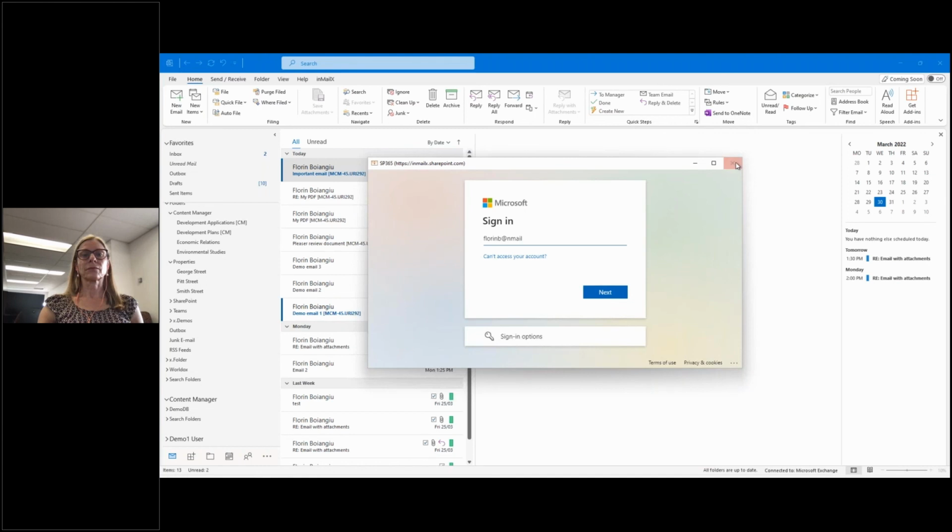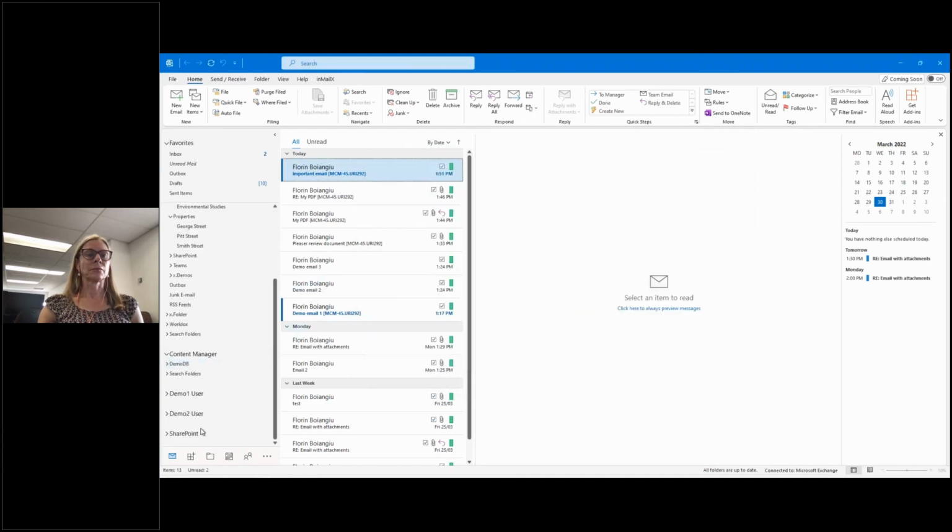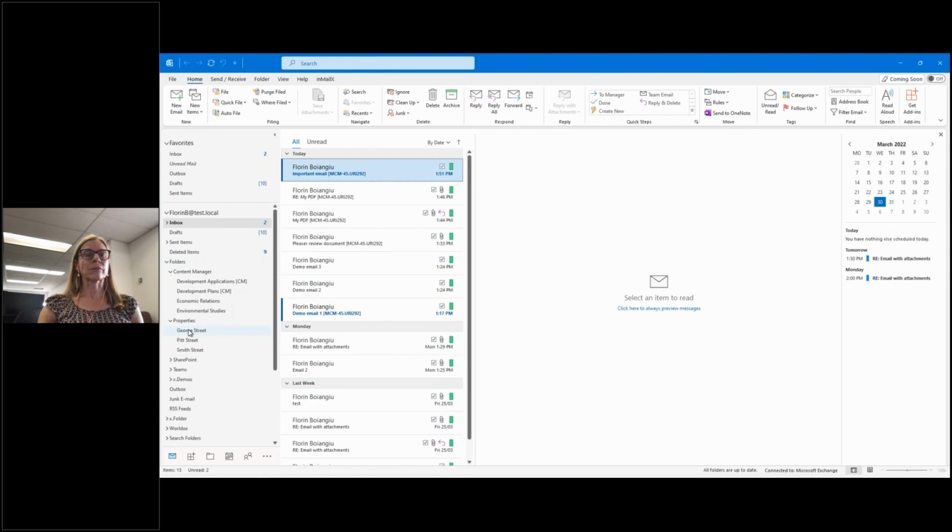Okay, I'll just cancel this for the moment. So it will add a SharePoint store, but I can also link folders to SharePoint. I can link a folder in Outlook to a SharePoint team to capture emails from that folder into a channel of a team, or I can link that folder to a SharePoint library, which is a collaboration library.